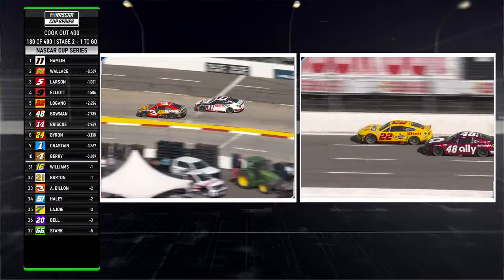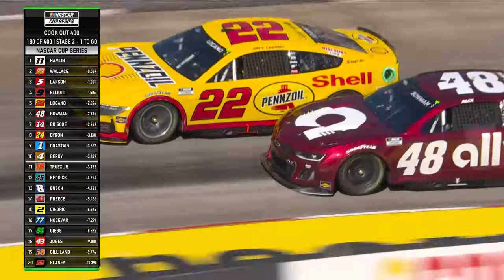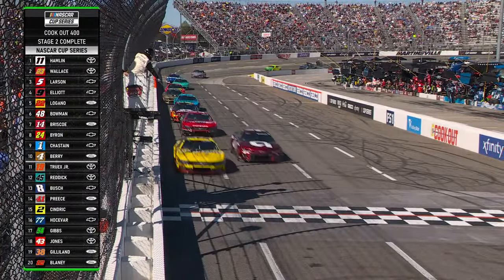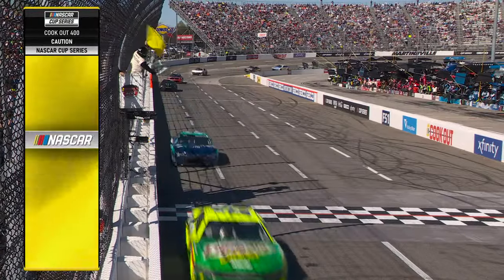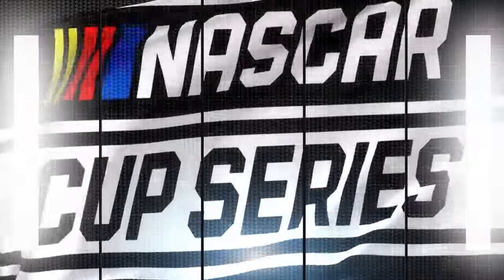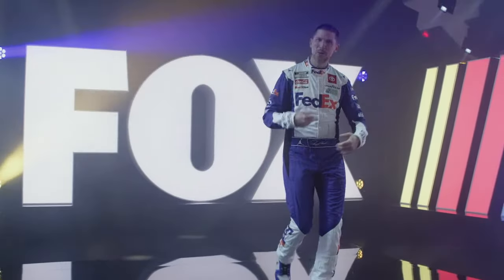Denny Hamlin looking for those green and white checkers to end stage number two. Seventh stage win at Martinsville for Hamlin, more than any other driver. Bubba Wallace second, Larson, Elliott, Logano, Bowman. Josh Berry picks up the final stage point. Two stages, 180 laps completed, Martinsville. Denny Hamlin in front.